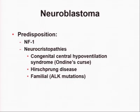A couple of groups of kids are predisposed to this, so patients with NF1 have a higher risk. And then there's a weird subset of disorders called neurocristopathies, or neural crest cell migration disorders. So congenital central hypoventilation syndrome, or Ondine's curse, is one of these. So if you have a patient with that, they may get neuroblastoma. Hirschsprung's disease is one, and so there is an increased risk of this in patients with Hirschsprung's. And then separate from those, there are familial cases as well with this ALK gene mutation, which is very rare.